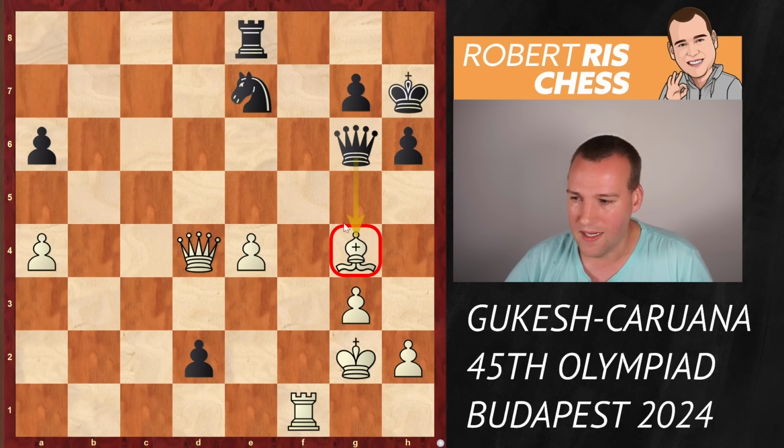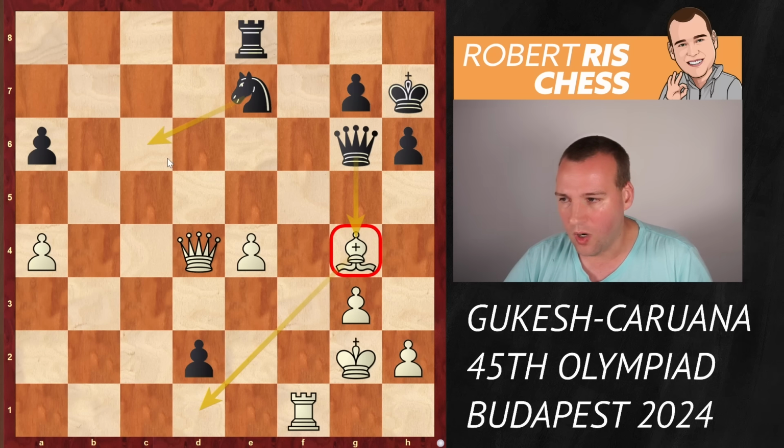That is the first idea. But if the bishop goes, let's say, back to d1 or e2 or to any other square, there's always this plan to go knight c6. And with knight c6, you're attacking the queen, and also the rook once again hits the pawn on e4.